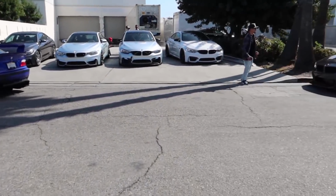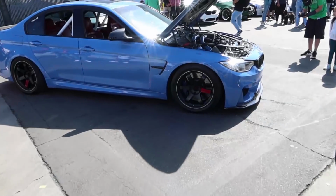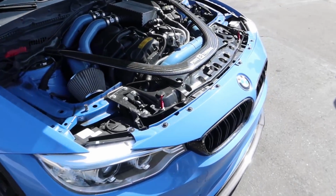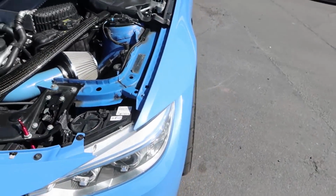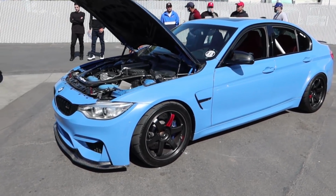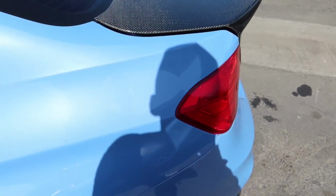I know there's a lot of cars. I don't really know what to film, guys. BMW after BMW after BMW. Sheesh, look at this, guys. F80 on TEs. Wow, bro, this thing is so clean. Bro, when are you gonna get one, Manny? I don't know. Tomorrow? The roll cage looks so sick.